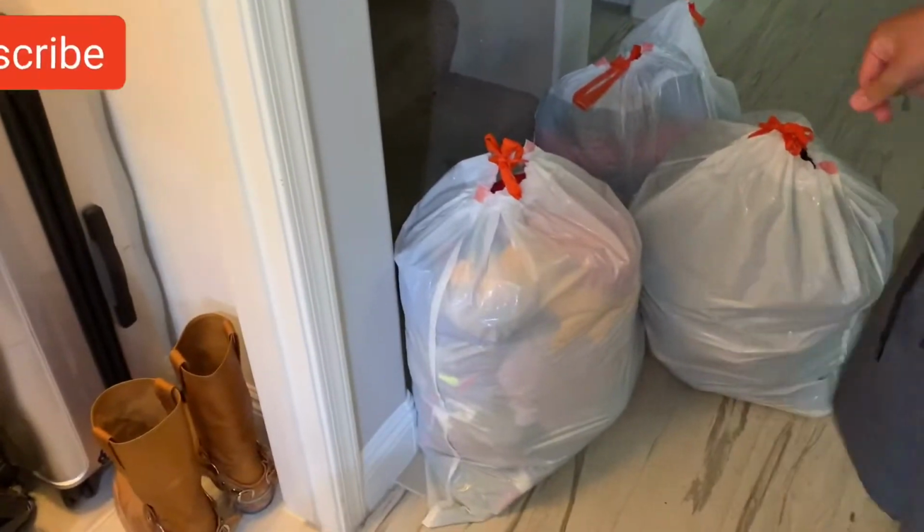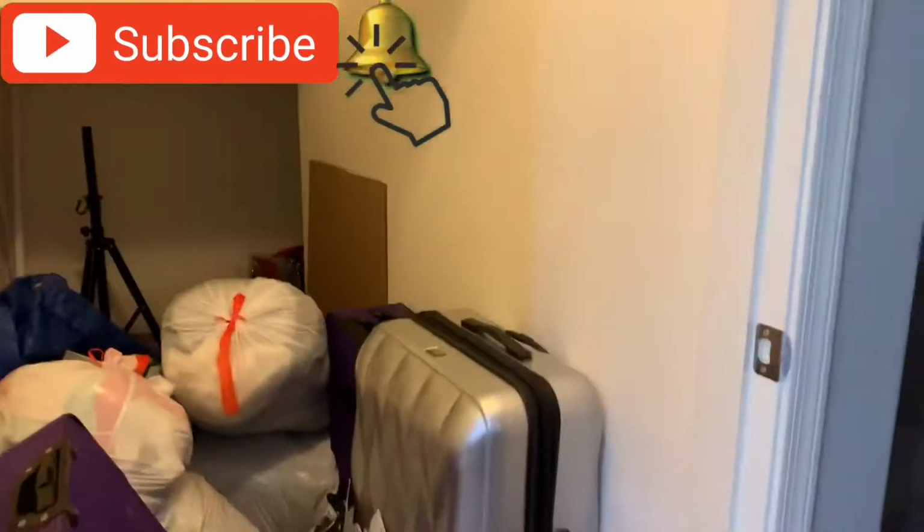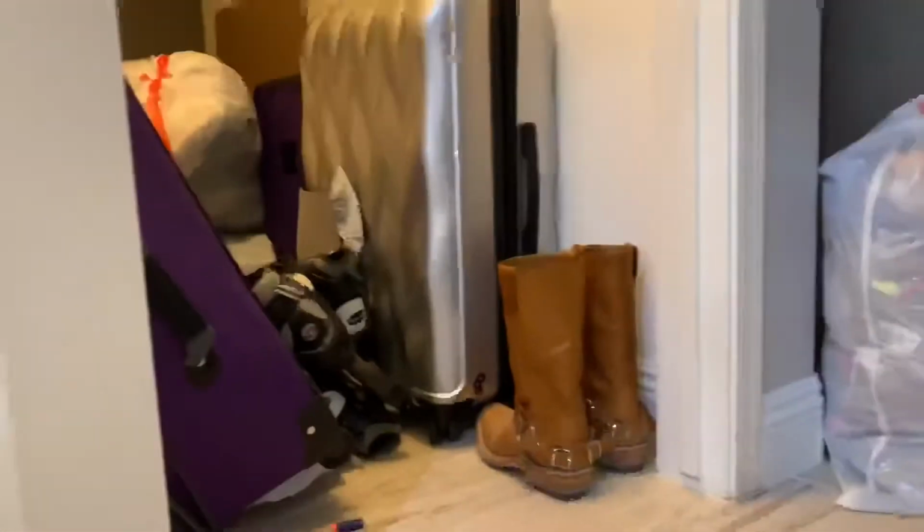So bad. It's going to Goodwill. We put it in this closet and we're about to clean it out. So we are gonna take it out and take it to Goodwill.